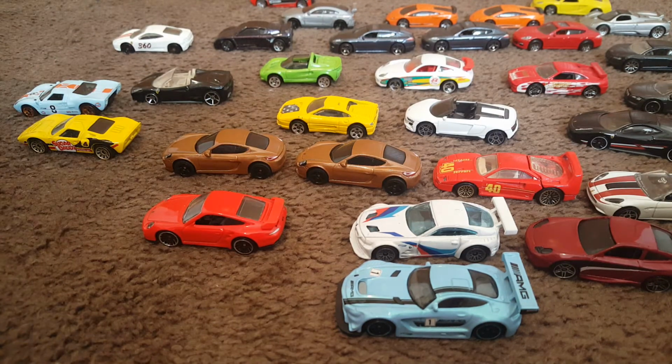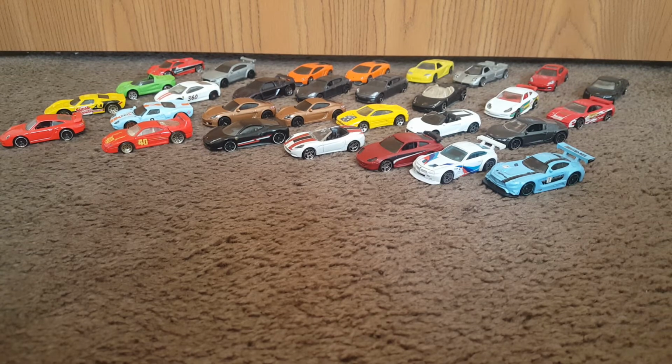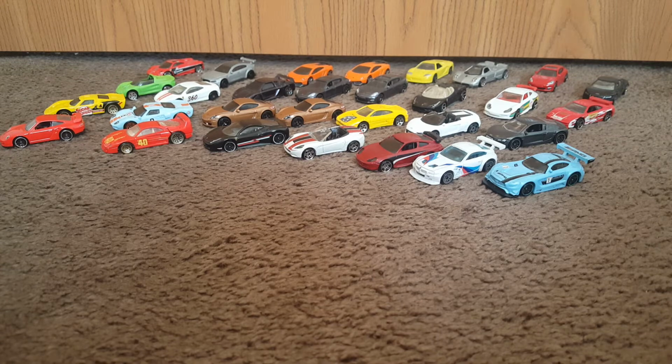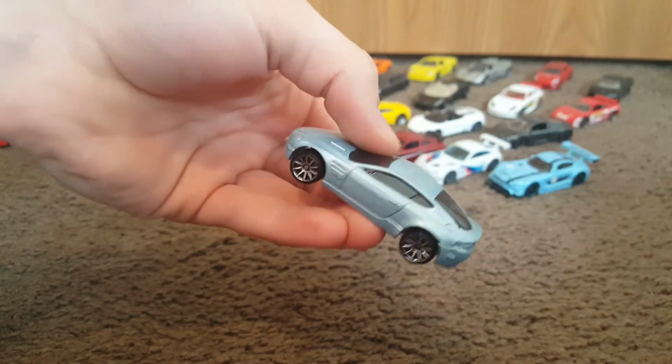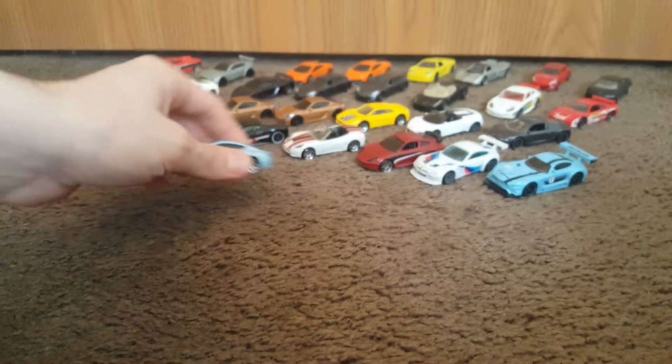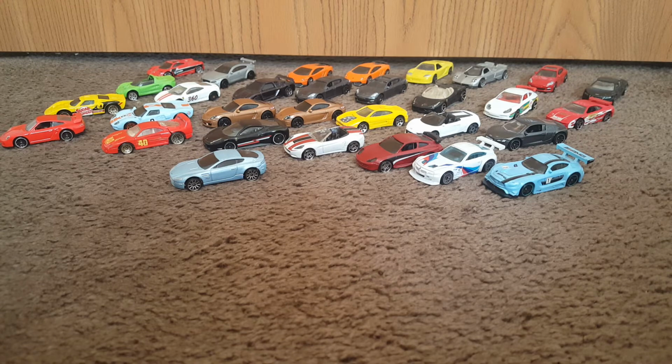Let me move all these cars out of the way so we can fit more here. And now it looks like we have a big old car show going on. Keep adding cars to it. Here's an Aston Martin V8 Vantage. I'm only going to go through a couple more here so I can make a part 2, so we're almost down to another layer. Crazy how many layers in this box there are. I think there's about 3 or 4. I might be wrong though.